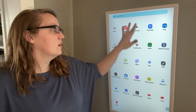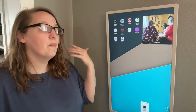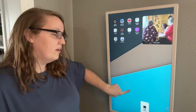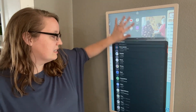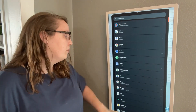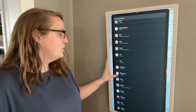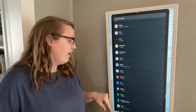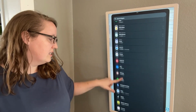I love the fact that Cozyla offers so many options, and when you're looking for widgets or these bigger items to add to your screen, all you have to do is hold down and then slide up to see what widgets are available. There are not widgets for every single app out there, but there are many that you can utilize in your home, whether it's Hulu or the meal planning app that they have, Photos, Pinterest, Spotify, and more.